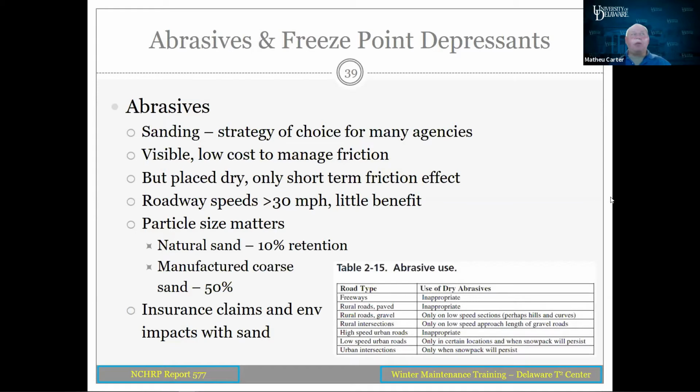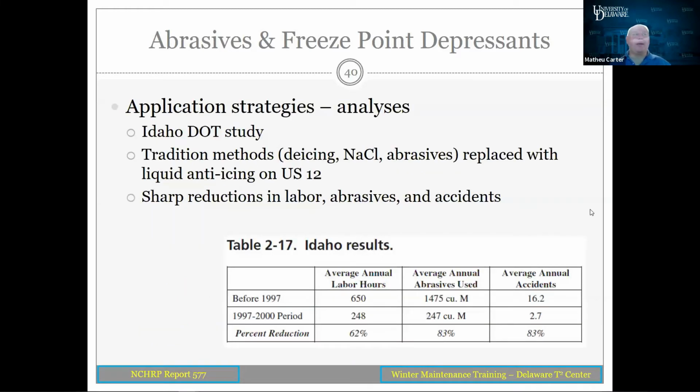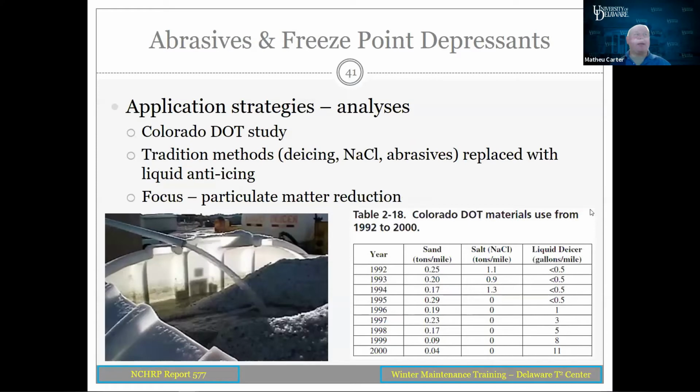Again, I'll spare you the speech that comes with it. There's lots of arguments out there, not just by the Salt Institute, but by other more scholarly people. And the reality is that, by and large, for most parts of the country, use of de-icing chemicals is more cost effective than abrasives, generally speaking. And again, there's all kinds of studies that have been done that demonstrate that pretty well. And so these are just some of those.